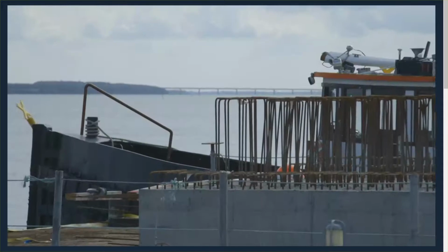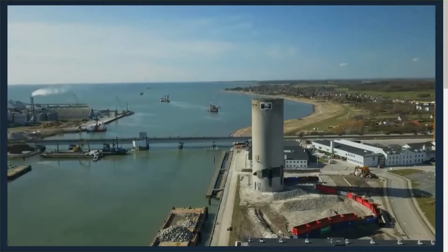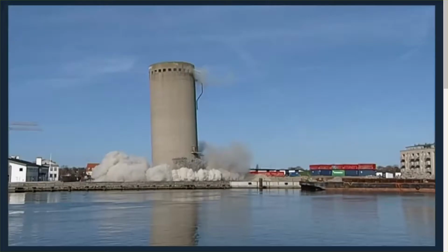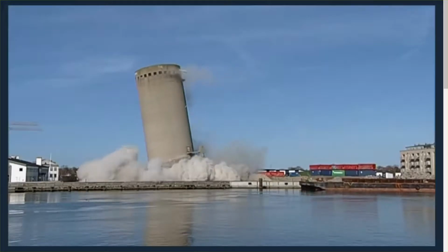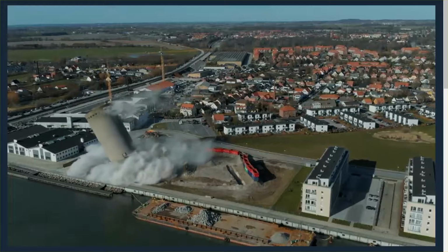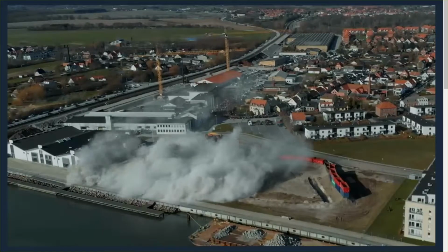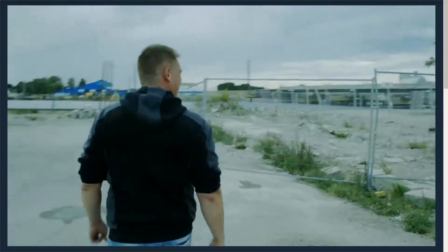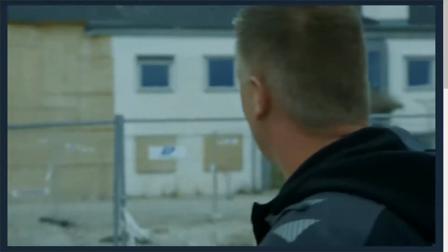In the Danish harbor town of Vordingborg, an almost 175-foot-tall abandoned silo due for demolition had collapsed in the wrong direction, smashing into the town's cultural center. Kenneth Wegg, head of the demolition project, was immediately concerned about potential casualties.